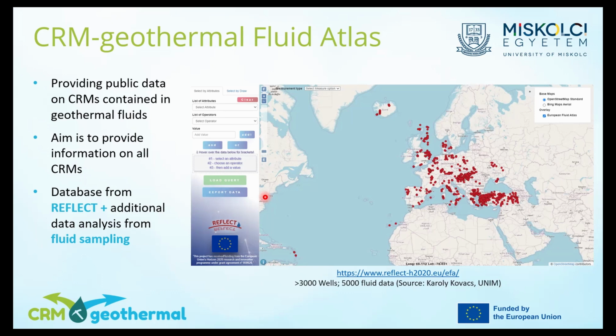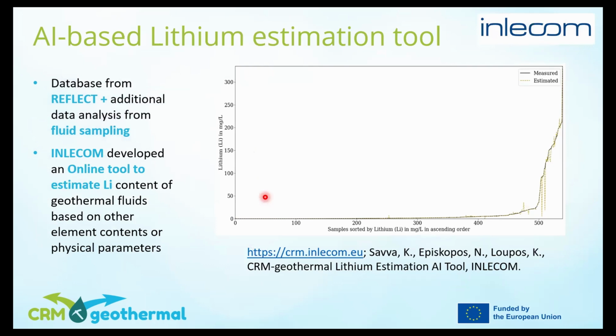As I already said, the density of data is very heterogeneous. Some only contain the major elements, some contain a lot of information also on trace elements and platinum group elements or rare earth elements. So this is very variable depending on what has been measured. For example, we have also developed a lithium estimation tool. This has been done by the company Inlecom. They have developed an online tool to estimate lithium content on the basis of other element contents and physical parameters.